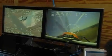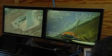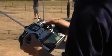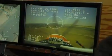In the trailer you'll see we have the camera that we use to point at the target, and the camera for a forward view, like what the pilot would see.